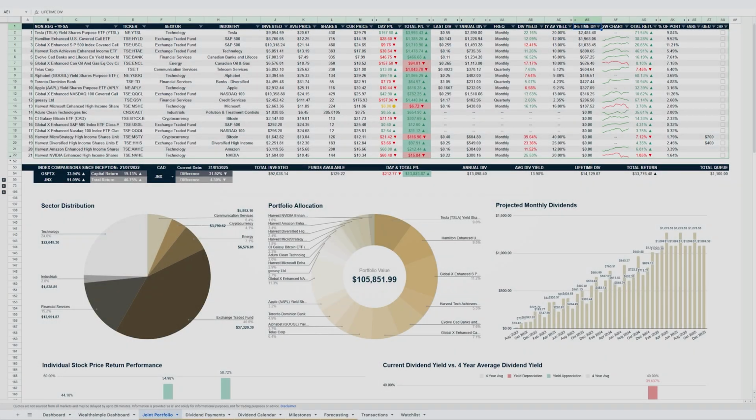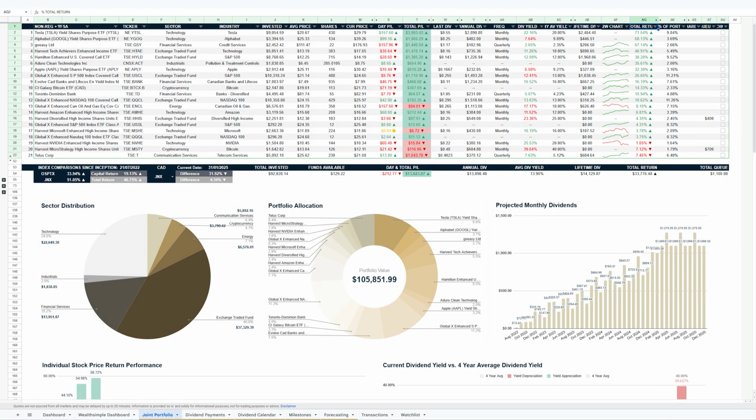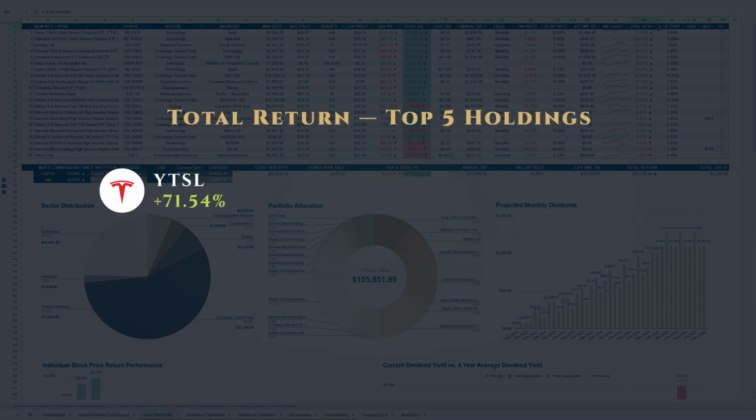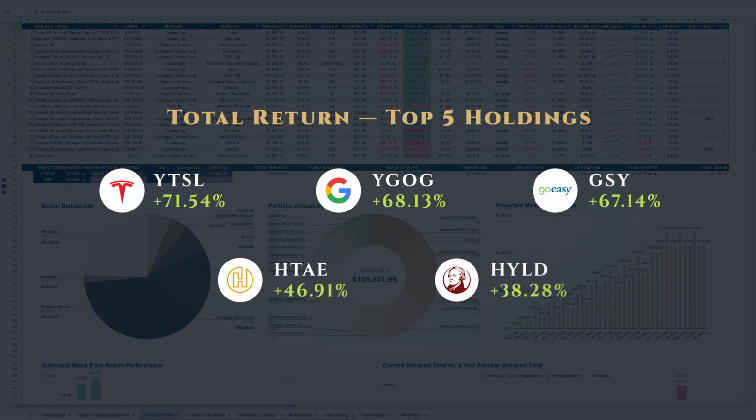And finally, for the most important column, which is the total returns for each holding. This is the most important measure of performance, because it includes both the unrealized capital gains, along with the lifetime dividends that have been received. For the top 5, we have YTSL, YGOG, GSY, HTAE, and HYLD. Again, a lot of these are long-time holdings, and have continued to grow in total return over the years.